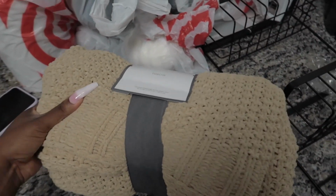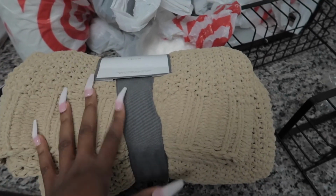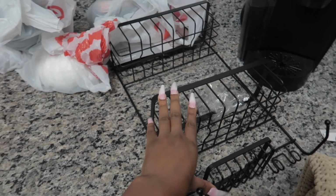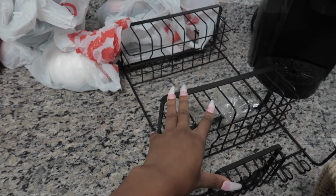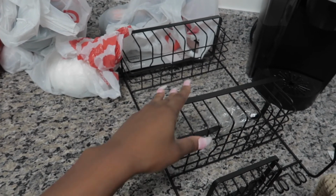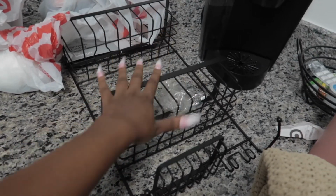But I got this blanket for the couch. I feel like this will look really nice on the couch because the couch is beige, but this will add a little warm tone to it, and then it'll also tie it with the pampas flowers. And then next I got this shower organizer, shower caddy, and we really need this so we have more space to put stuff in the shower because our walk-in shower doesn't have a lot of shelves, so really needed this.